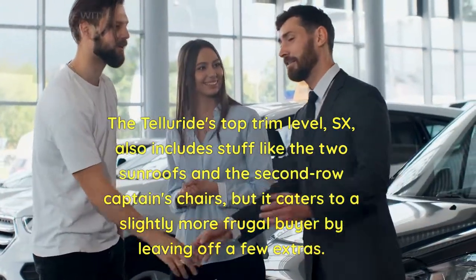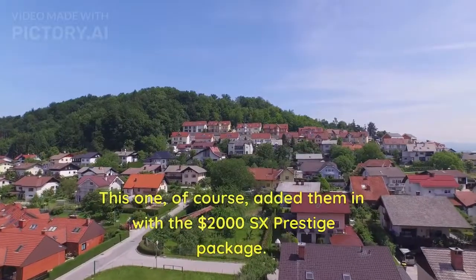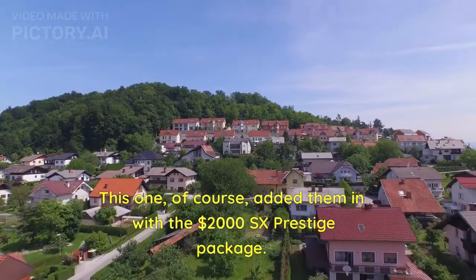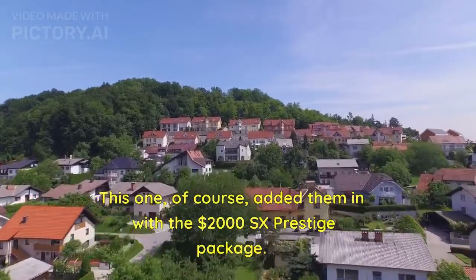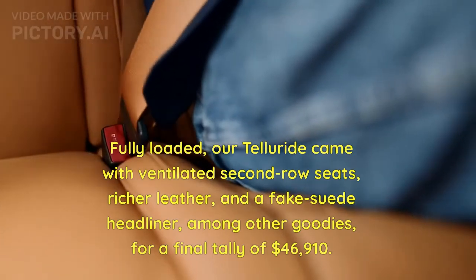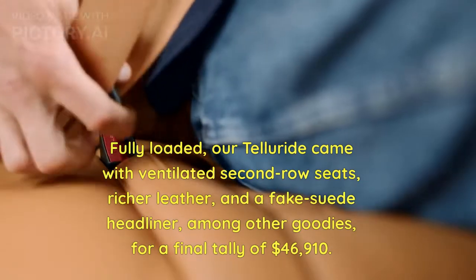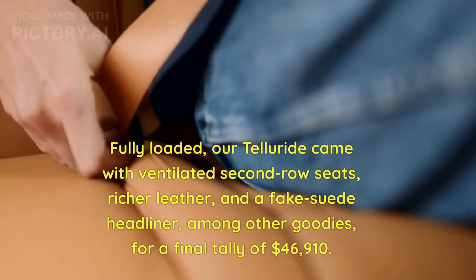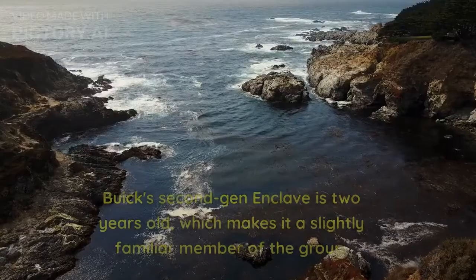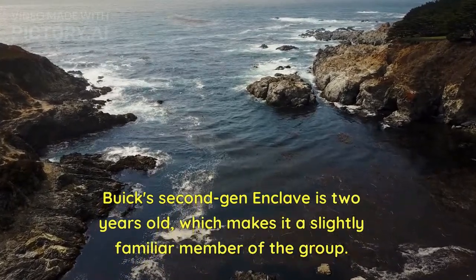The Telluride's top trim level, SX, also includes stuff like the 2 sunroofs and the second-row captain's chairs, but it caters to a slightly more frugal buyer by leaving off a few extras. This one, of course, added them in with the $2,000 SX Prestige package. Fully loaded, our Telluride came with ventilated second-row seats, richer leather, and a fake suede headliner, among other goodies, for a final tally of $46,910.